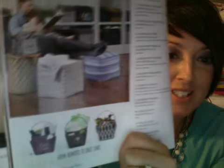And then the other one says Tech Tote. So this is a great idea to leave on a countertop and use it to hold all of those electronics. Maybe you come in at night and everybody tosses their electronics in there for a technology-free Tuesday or something like that. You could even keep it next to the phone chargers. Maybe this is where all of those go.